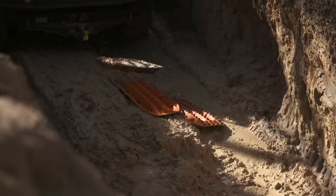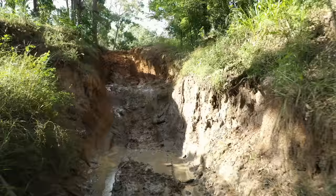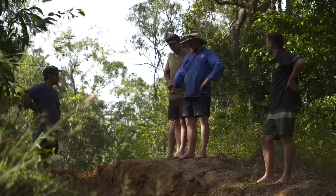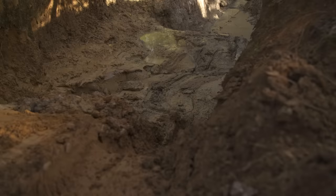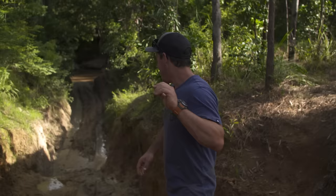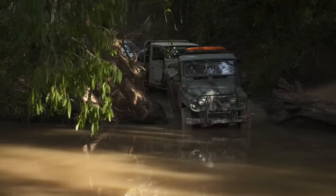Getting into Palm Creek is one thing, but getting out is quite another. And on the other side of the creek is the real challenge of Palm, a slippery rutted climb back onto level ground. Well, Cape York changes every single year. This year is no exception. Really muddy, really rutted out, just super wet as well. The wettest I've probably ever seen Cape York. Graham's up first, so can't wait to give it to him, but in his defense, I don't think anyone will drive this. This is really, really tough stuff. Here we go. Whoa, get out. There's a thing in here.